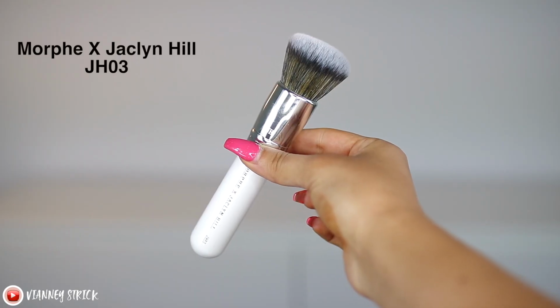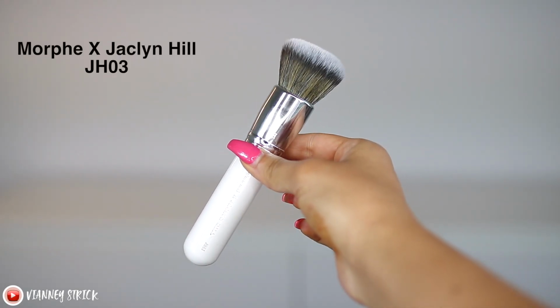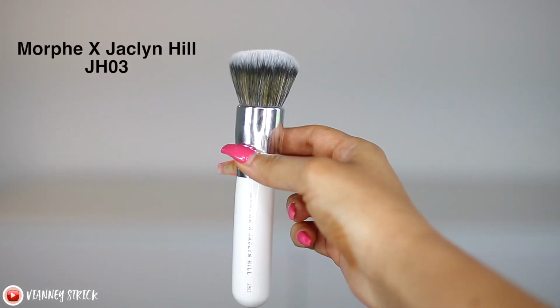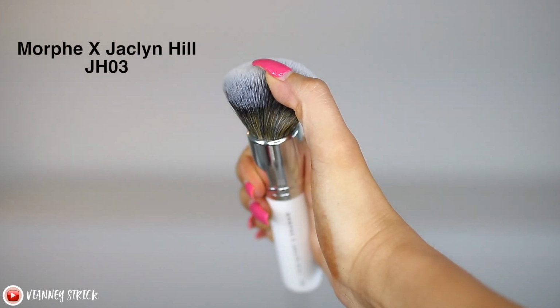All I'm gonna do is show you guys every single brush that I use for every single step of my makeup. So let's start out with base, then go to eyes, and then we can talk about my favorite beauty sponges. So my favorite brush to put on foundation with is this one. All the white handle brushes that you guys see are from the Morphe times Jaclyn Hill collection. I did buy all of them, so these are actually my favorite brushes from the collection as well. But this is just amazing. This is the Morphe Jaclyn Hill JH03. I love this buffing brush. I feel like this is the perfect size, density, and shape for a foundation brush.